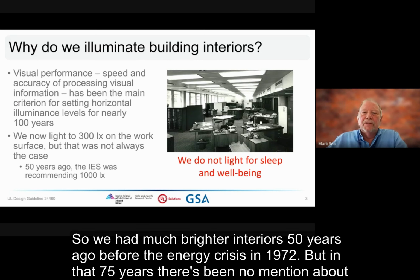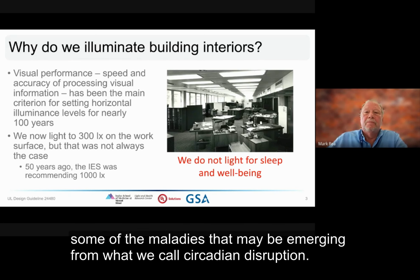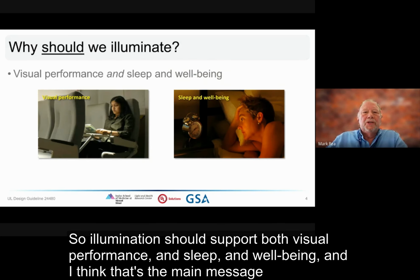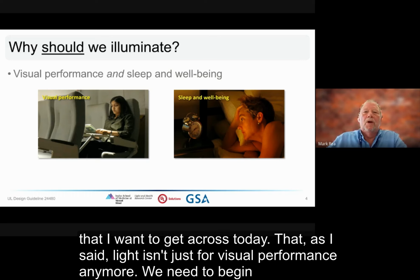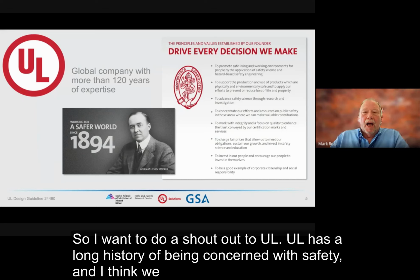But in that 75 years, there's been no mention about light for sleep and well-being, and yet it is of such profound importance for people that can better sleep and not experience some of the maladies that may be emerging from what we call circadian disruption. So illumination should support both visual performance and sleep and well-being. And I think that's the main message that I want to get across today, that, as I said, light isn't just for visual performance anymore. We need to begin to think about, as engineers and designers, how can we promote sleep and well-being in building occupants.